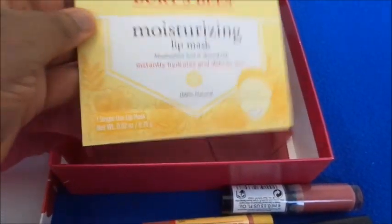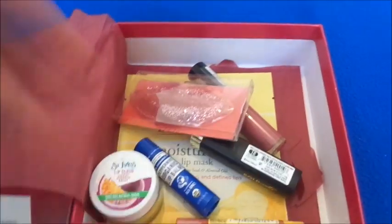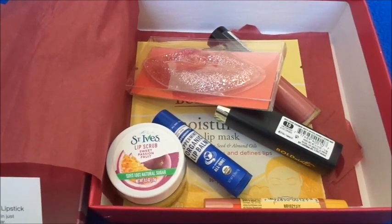So it's 7 items in this box: 1, 2, 3, 4, 5, 6, 7, for $7. Now this is a really good deal, and it gives me a chance to try out some of these lip masks to see how they are.